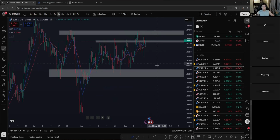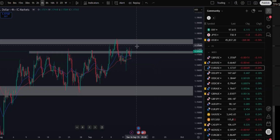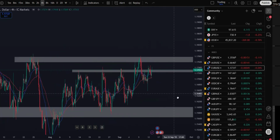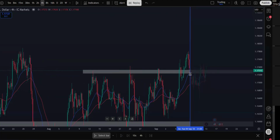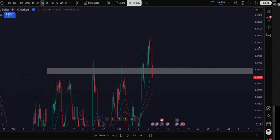EU long, where's your long entry? Minor resistance at 117.31. So you were buying, I assume, here. Oh, okay. But price position. I actually understand why you bought it there, especially if you look at, let's put a replay, so no hindsight. When you look at price action like this, it's quite tempting to buy, right?